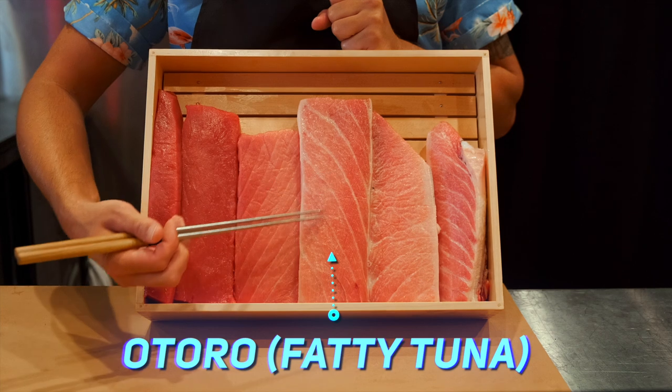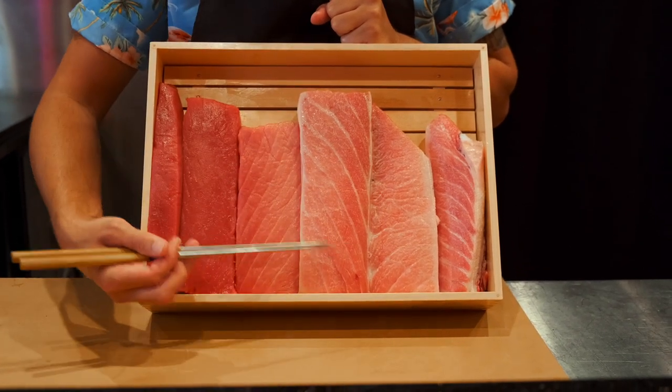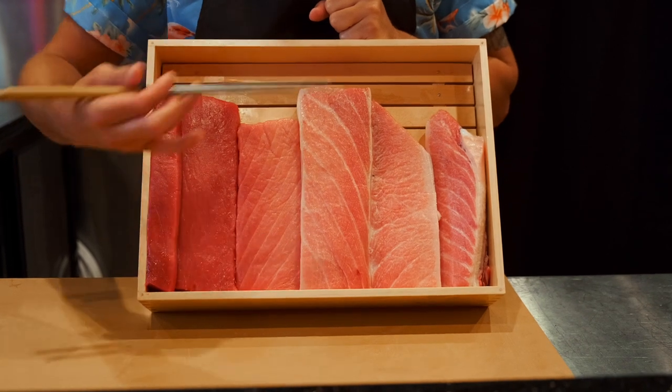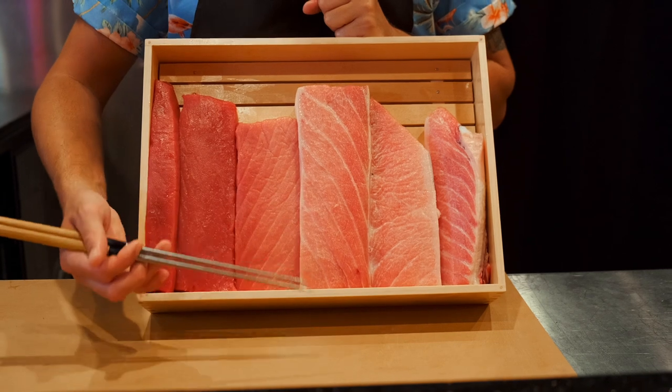This is gonna be all that beautiful marbled fat right there. A few nice little tendons. We're gonna bust right through those easily. Just very fatty, gushy, chewy, coats the mouth, lots of oil.